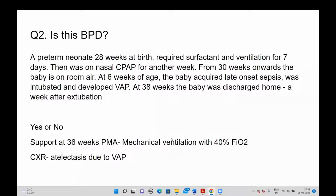The baby is ventilated at 36 weeks corrected gestational age. Anyone? Sarita ji, can you unmute the participants? Yeah, I think they are trying to answer in the chat. Okay, sure. Nisha is telling baby should be continuously on oxygen support. So fine, let's just see how we define BPD.